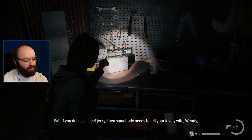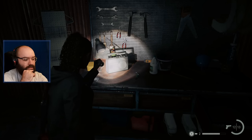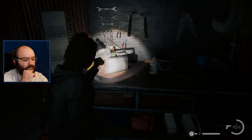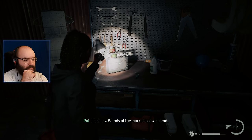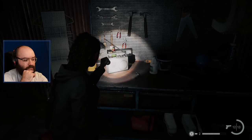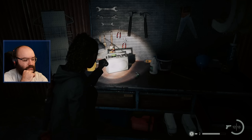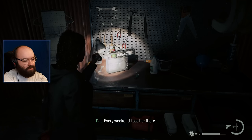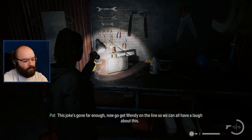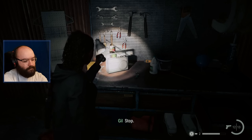You don't sell beef jerky. Then somebody needs to tell your lovely wife, Wendy, because she's out there at the market every Sunday selling it. Wendy's dead, Pat. No, that's not right. I just saw Wendy at the market last weekend. Wendy went missing 13 years ago, Pat. They found her body. She's dead. We're trying to make peace with that, and you're making it so much harder with all this goddamn beef jerky bullshit. No, that's just not true. She's there. Every weekend, I see her there. This joke's gone far enough. Now go get Wendy on the line so we can have a laugh about this. She's fucking dead, Pat. Stop.